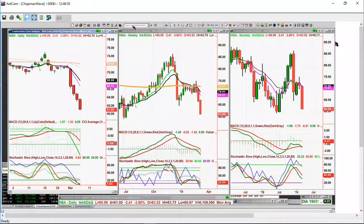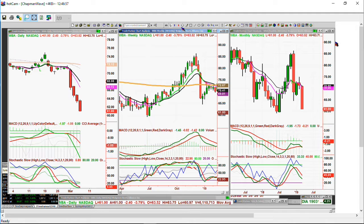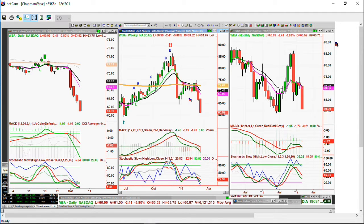Oh my, down 2.41 at 60.99. I did not finish. I actually had this before. Look, using the Chapman wave methodology on the weekly, you go from the 59 area and you count each successively higher peak. Peak A, next one is peak B, D, E, and it goes to peak F. So it goes to peak E and then it gives a sharp sell signal to sell mode.